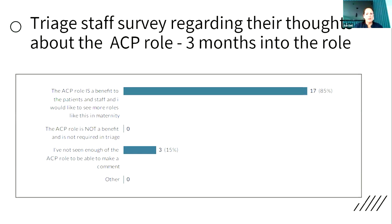I think we asked maybe 23 of the staff members, and we had quite a good response rate from them. 17, or 85% of the staff, suggest that the ACP role is a benefit to the patients and also the staff, and they would like to see more roles in this maternity unit. So they were very supportive of the role and could really see the benefit to these patients getting the care from the ACP.